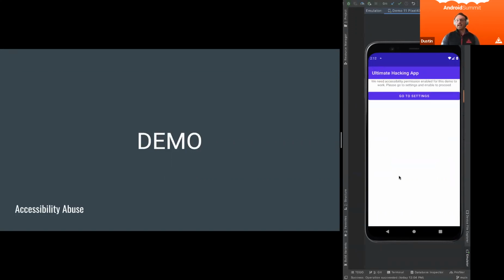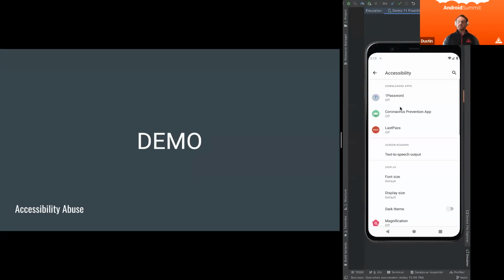All right, so Ultimate Hacking app. So this is basically saying like, hey, we need accessibility permissions enabled for this demo to work. Please go to settings and enable to proceed. Imagine this is anything else. I have some really good examples of why this is such a gray area, because legitimate apps also, I wouldn't say abuse, but they use these features for their own benefits. And you'll see examples of that here very shortly. But anyway, go to settings because I need to enable this accessibility feature in order to work.